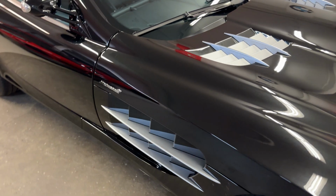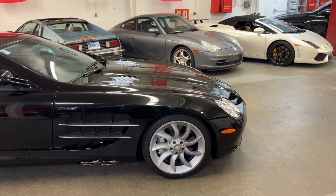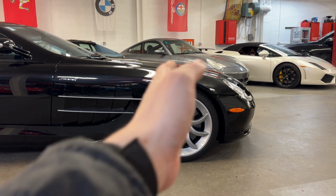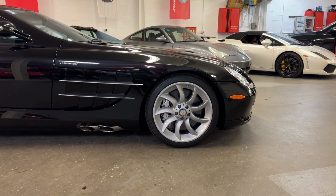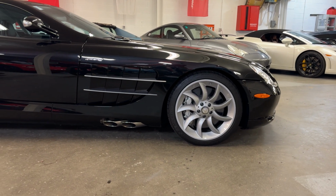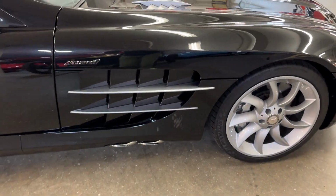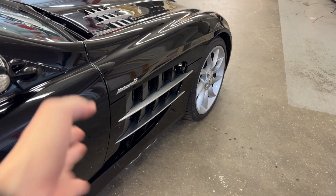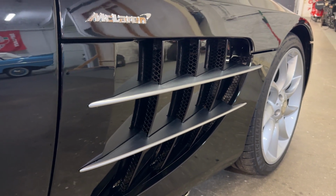Coming to the side of the SLR is another unique space because you can see how massive this hood really is. This engine is a front mid-mounted engine, so it's pretty much almost like a foot behind the front axle where the front wheel wells are, and that's a really unique trait. It gives that thing a really unique balance and a unique driving experience. You can see how big this space is here where the cabin starts and the front wheel is, and all of this is for cooling to kind of extract hot air from out under the engine bay.